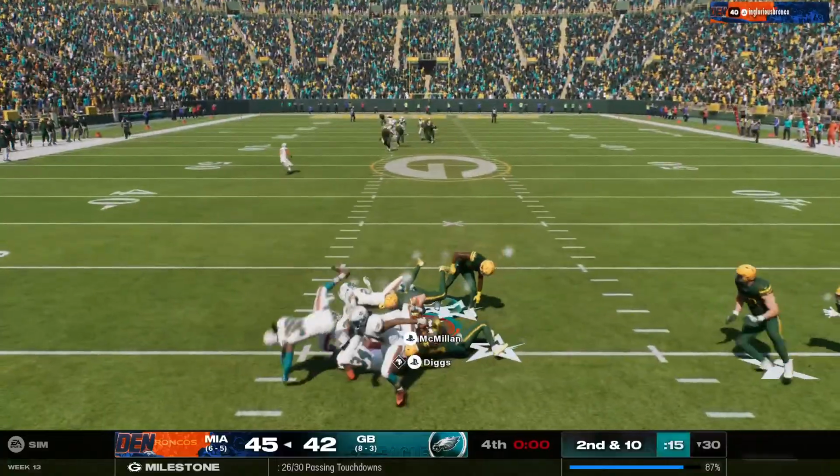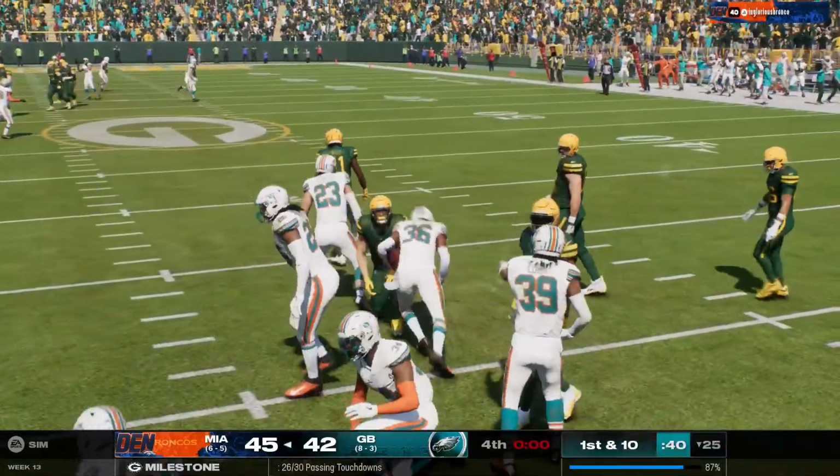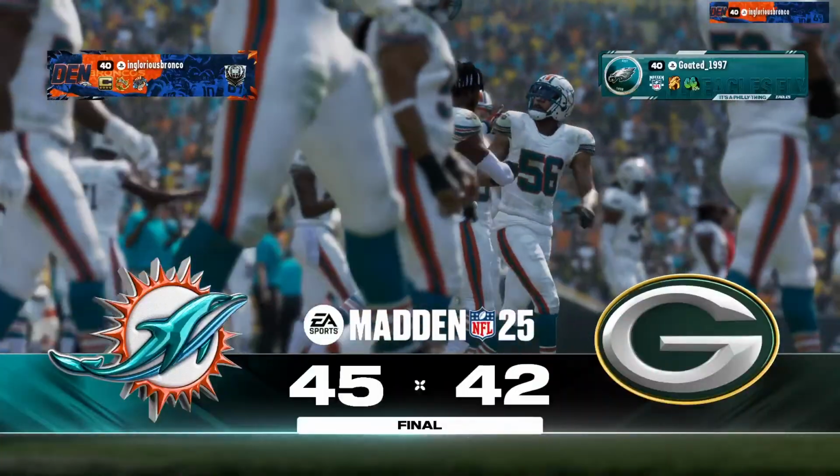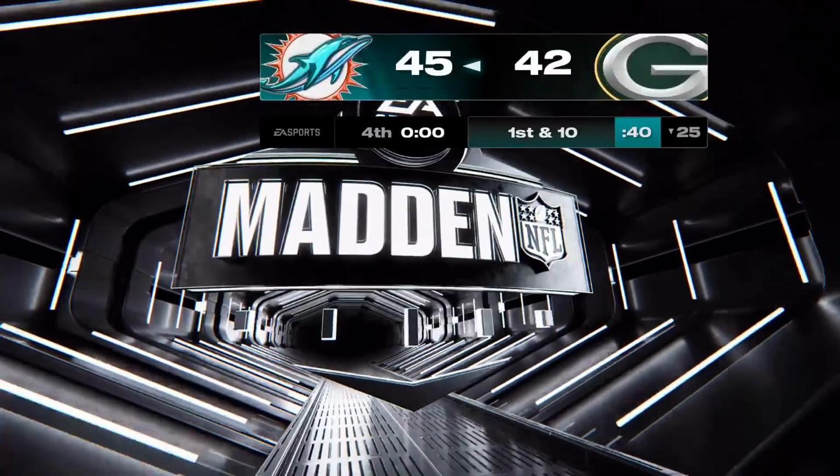And that's going to be intercepted. Picked off by Trayvon Diggs. So a win here for the visiting Dolphins. What a finish to this.